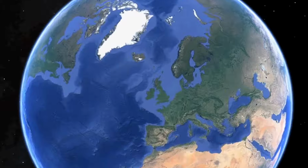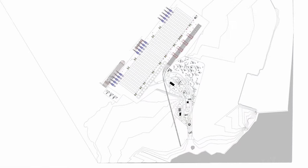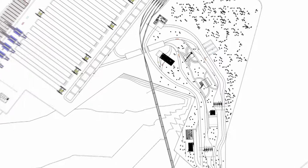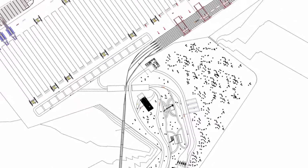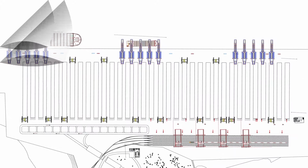Hunterston is located on the east coast of Scotland in North Ayrshire by the Firth of Clyde. The proposed design will use the existing land reclaimed from the sea in 1974 to build a construction yard. The site contains two main areas, the facilities section close to the entrance of the port and the container storage and loading area located near the quayside.